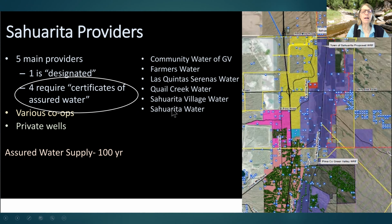I looked them all up. Sahuarita Village Water just is a mailbox. So the other 4 are probably the ones they're talking about. They all had robust websites, or maybe Sahuarita Village Water's gotten one now too. I don't really know, but they remind us about this assured water supply, this 100 years, especially the ones that require certificates.